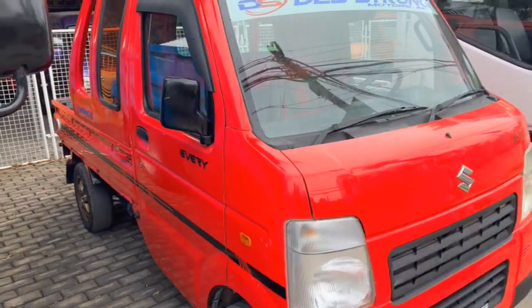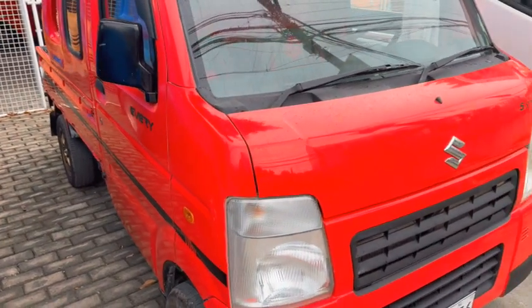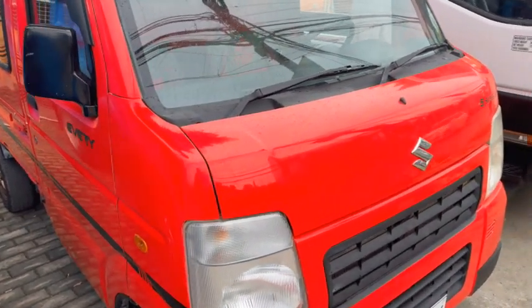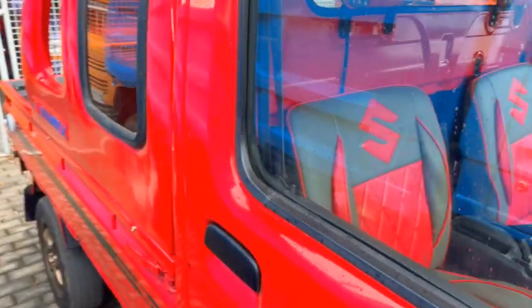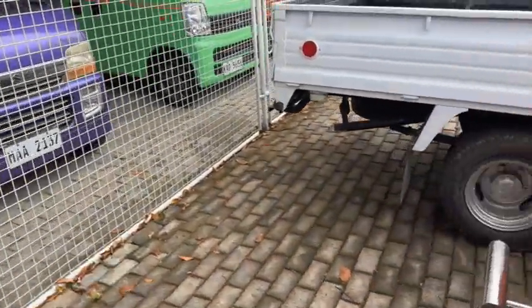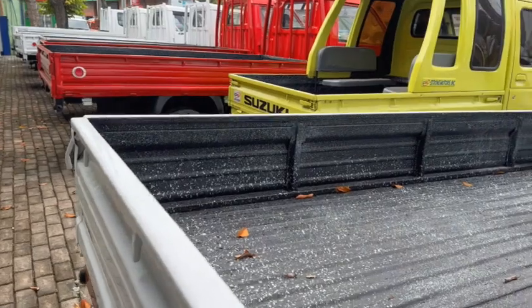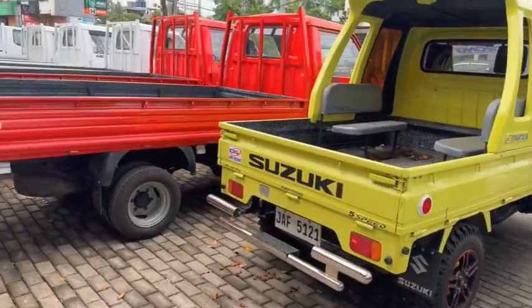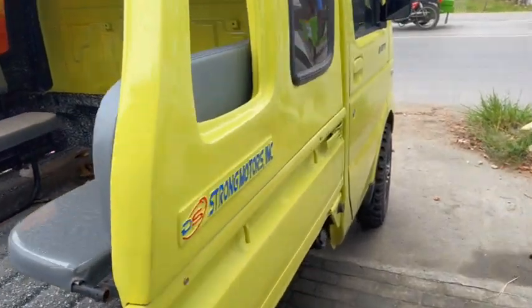All right, so here's what they have on the lot here. And I'll tell you, at least in this town, this place has the best selection. And they have a good reputation here. So that's why I'm buying from them. I found a nice little unit that seems to drive good. And so I bought it. I needed something to drive here.